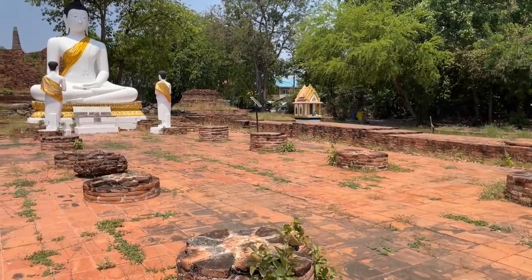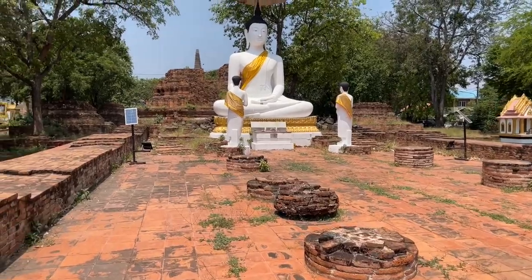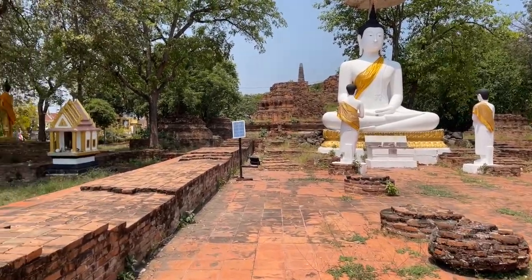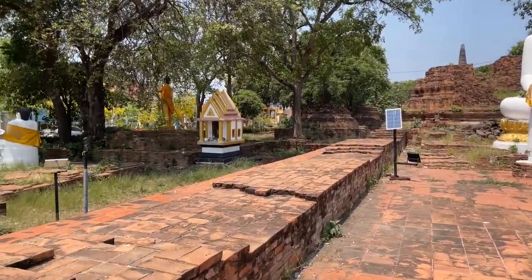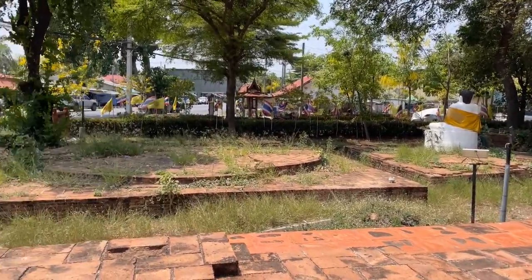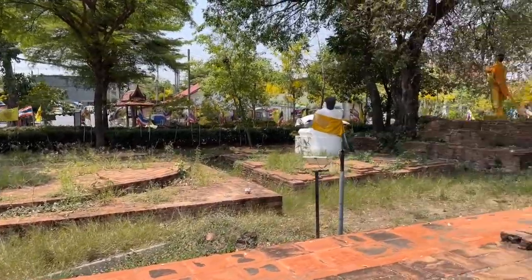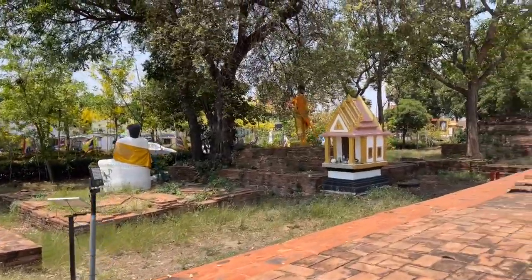But here you can see these would have been the support piers for this prayer hall, and it's all the way down to basically the base. So there's not a whole lot left of it, and all the other chedis are just down to the base itself. Also, that one there has a little bit more brick, but not a whole lot.